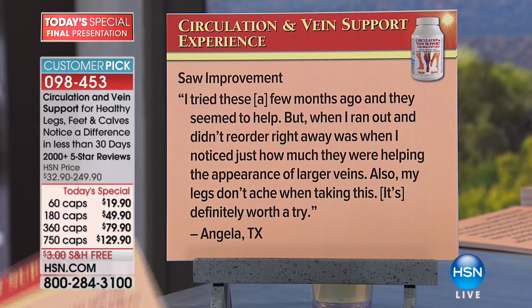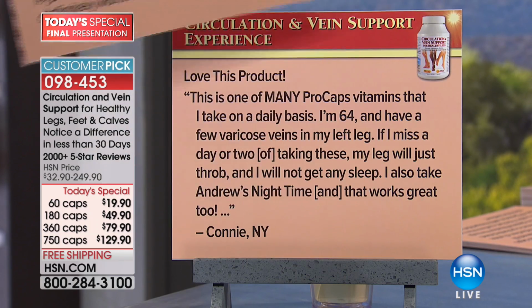Awesome. Saw improvement. I tried these a few months ago, and they seemed to help. But when I ran out and didn't reorder right away was when I noticed just how much they were helping the appearance of larger veins. That's right. Also, my legs don't ache when taking this. It's definitely worth a try.